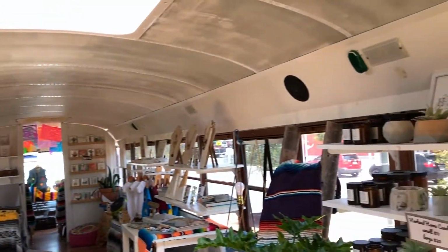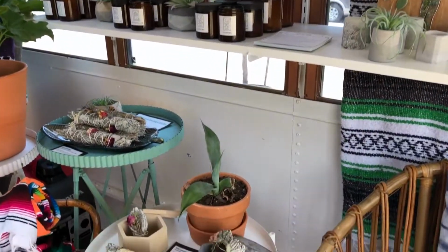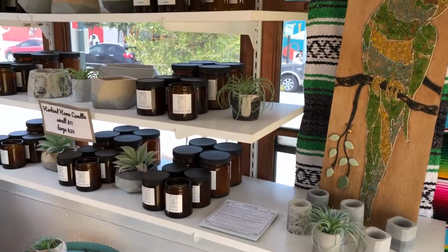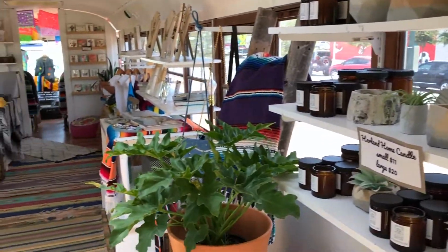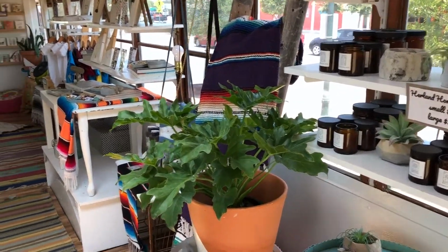And then over to the right side, we have a few different local makers. Art and Soul Design with the smudge sticks, Herland Home, all the yummy candles, and then That Plant Mom with all her ceramics and plant holders, and they are all based here in Austin. Nice. I love those little plant things, so cute. Planters. They're very cute. And they have fake plants on them, so I can keep them alive right now.